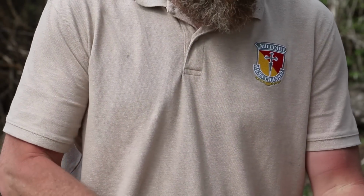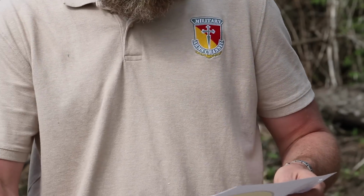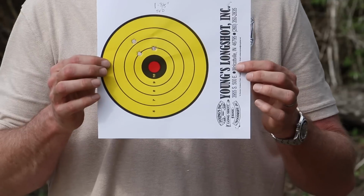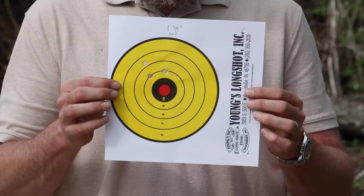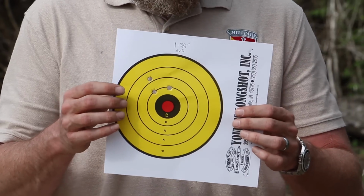And the one that everybody's waiting for, I'm sure, drum roll please, the SVD. 1 3/8 of an inch. Okay, so you guys have seen me shoot my SVD previously on video. You've seen it pull off the occasional 1 MOA group, 1 inch at 100 yards. It doesn't do it all the time. At best, it's a little over an inch gun, kind of like what you see here.